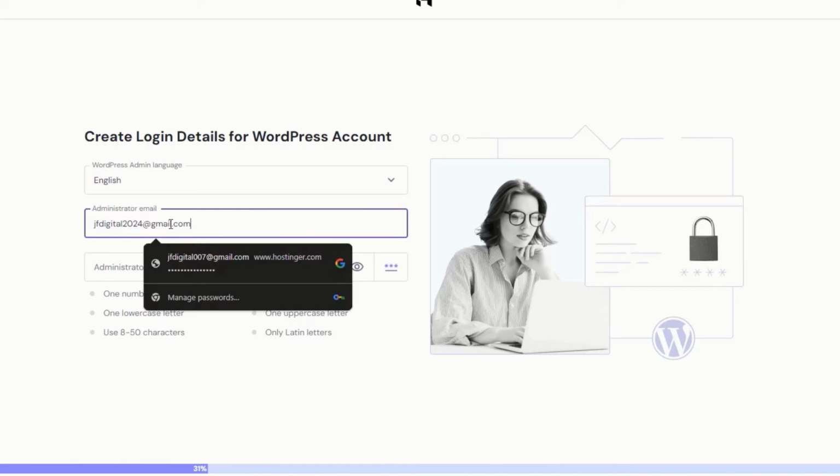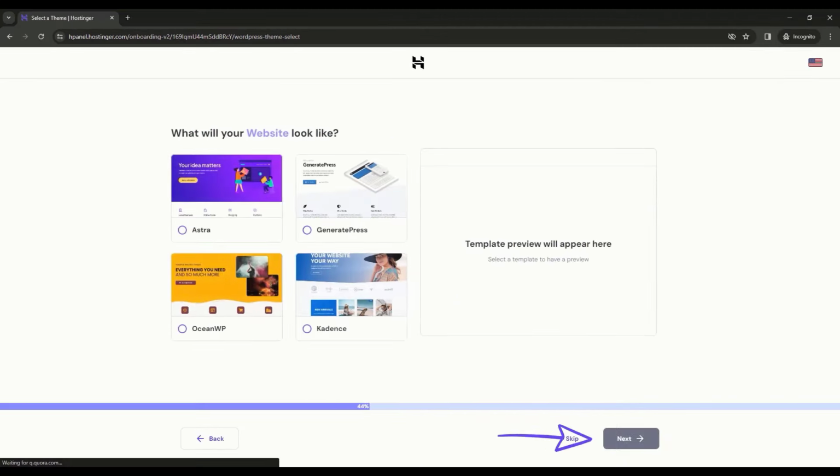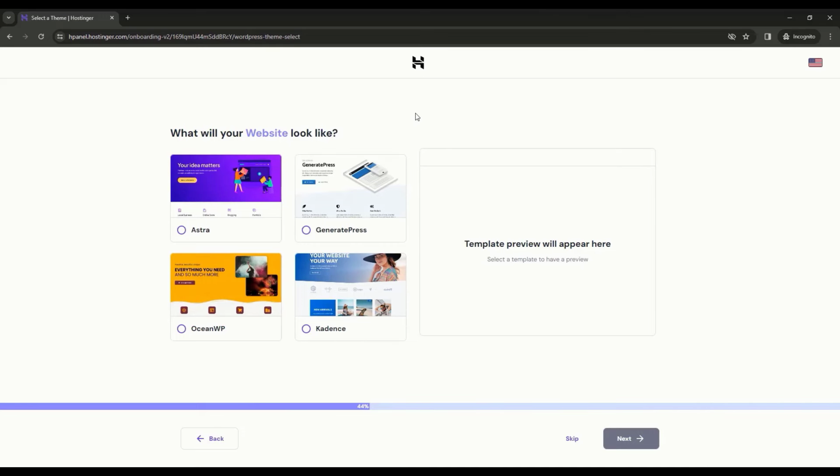So my email address is already here, so I'm using this one. And let's put a strong password. I pasted my password. Then let's click on the next. And now it says, what will your website look like? So right now we don't want any theme, so we'll just click on the skip.